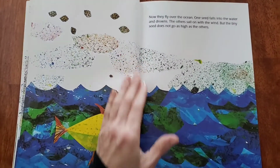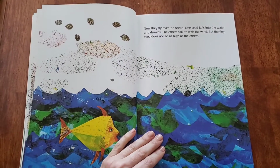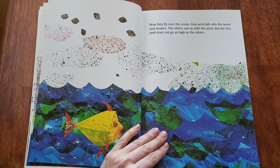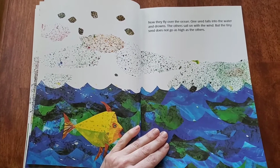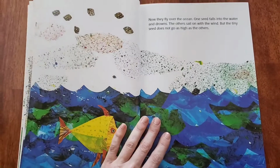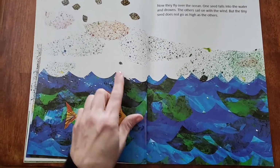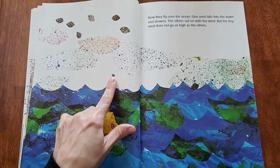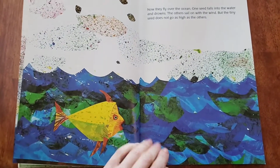Oh, now where are they? Look at this. This is the ocean, isn't it? Now they fly over the ocean. One seed falls into the water and drowns. It can't grow without dirt. It needs water. The others sail on with the wind. But the tiny seed does not go as high as the others. He's staying closer, but he didn't fall into the water.